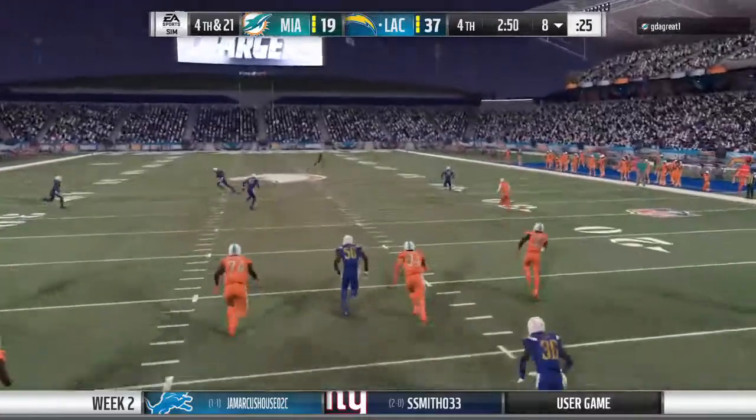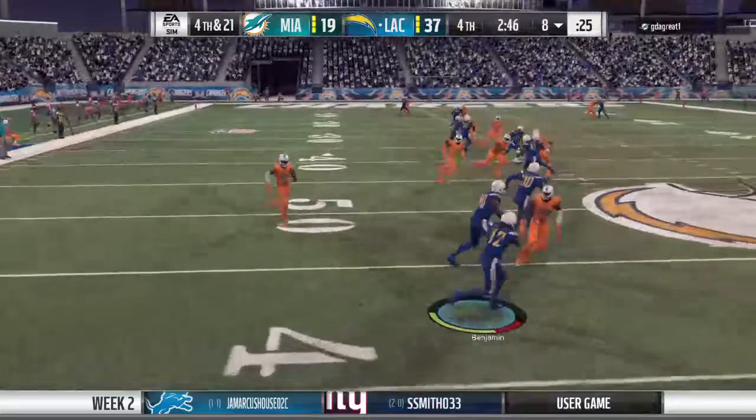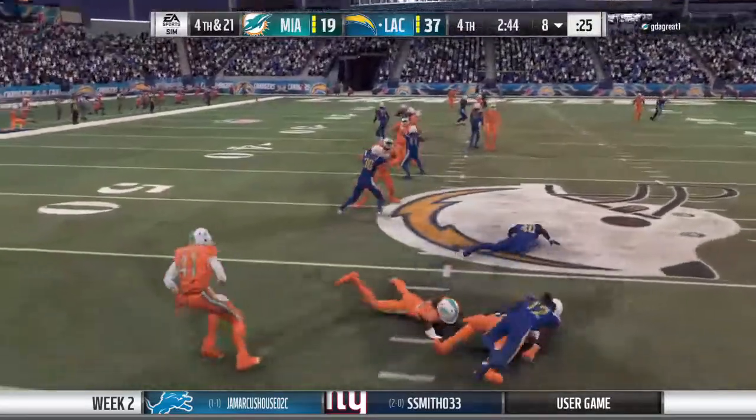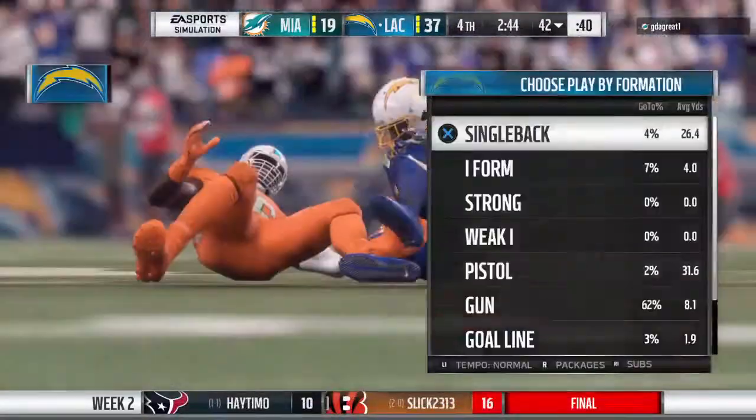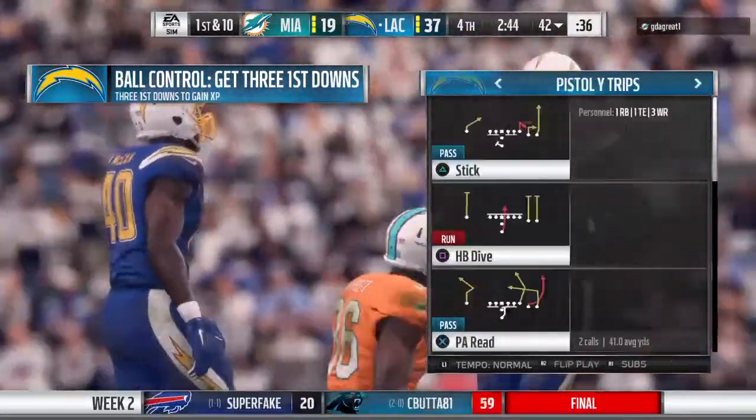He gets this one away, and boy, it's another boomer. Now Benjamin. We'll call that a punt of 54 yards. Well struck. And it'll be Charger football here as they take over.